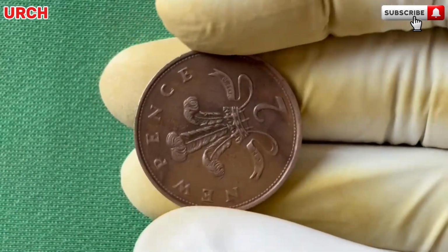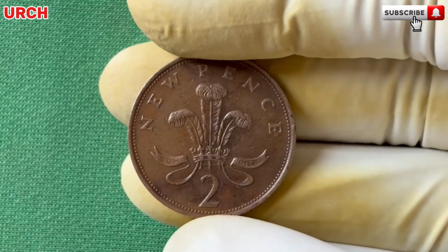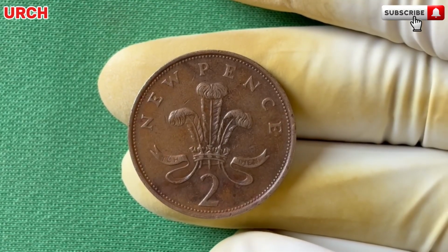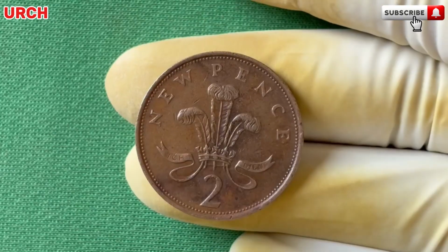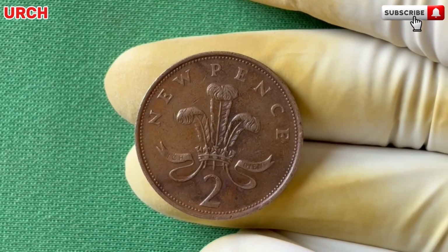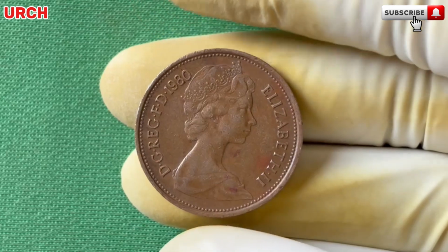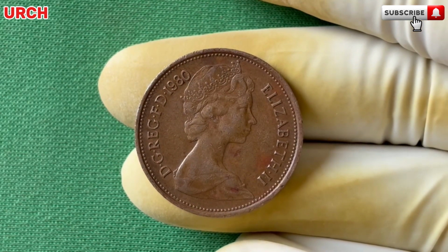The global numismatic market has now identified the 1982 pence coin as one of the top 10 most valuable modern-era coins in circulation. Auction houses such as Sotheby's and Heritage Auctions have featured it in their rare coin events. Experts now consider even worn versions of the coin to be worth thousands of dollars. But when found in uncirculated or mint condition, the price can be staggering.